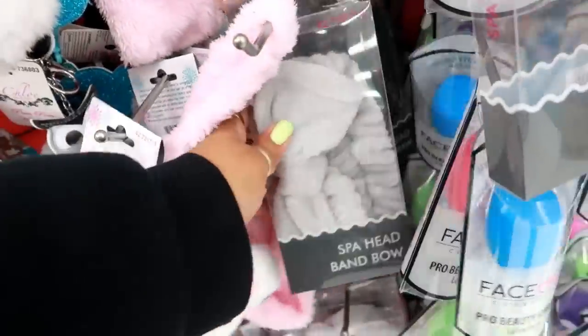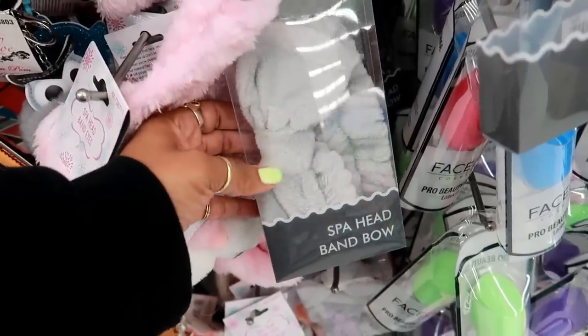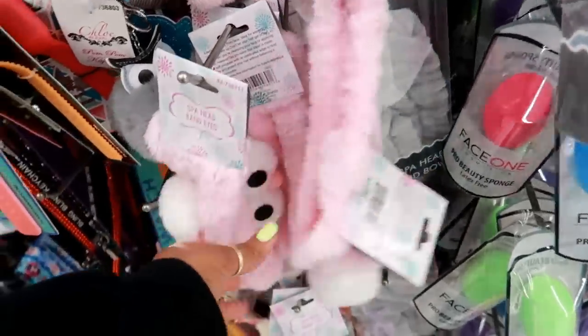Okay, what is this right here? Spa headband bow. Oh, okay. This one has a bow. So that's a giant bow in the front. And these are all 99¢.